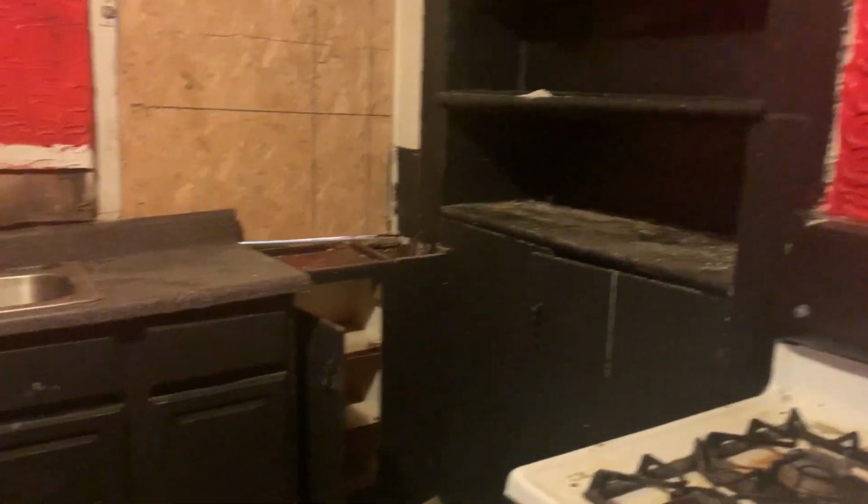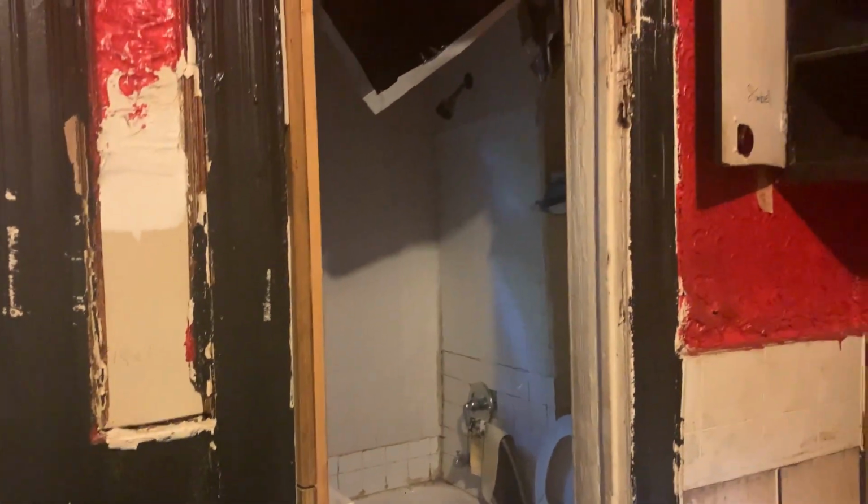Everything is gutted. It's coming out. Everything going to be new. That door wasn't open last time. It's open now. But that's a big space. I'm gonna push one of the bedrooms back or put the bathroom back there. Okay.